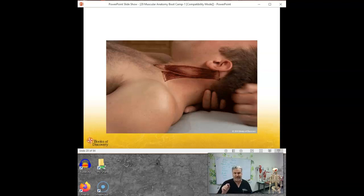Levator scapula is a good guess because you're up in the right area, but that's posterior. This is anterior. This muscle's like here. Oh, it's in the front. That's right. Look where it's hooking to. Because it looks to me like it's going for the sternum and the clavicle up to the mastoid process.